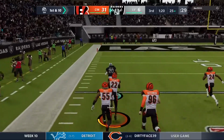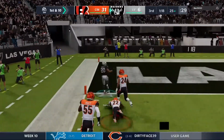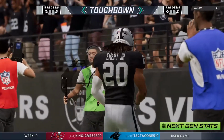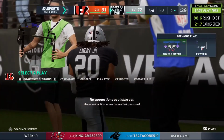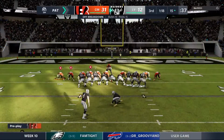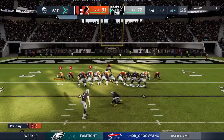And he's got daylight. It's a foot race. And he will score. Touchdown, Las Vegas. A great effort there. With touchdown number 2 in the game and now 11 on the year. And the Raiders get a score closer.